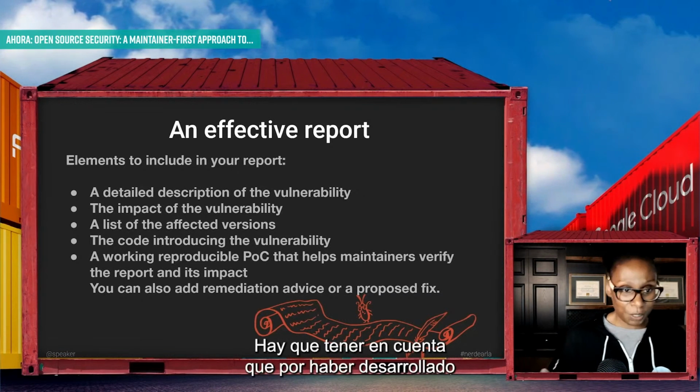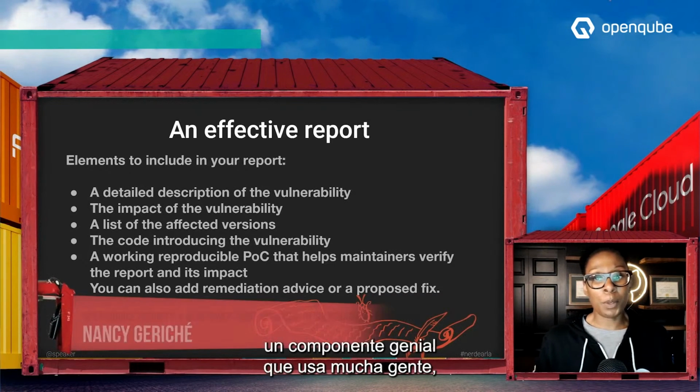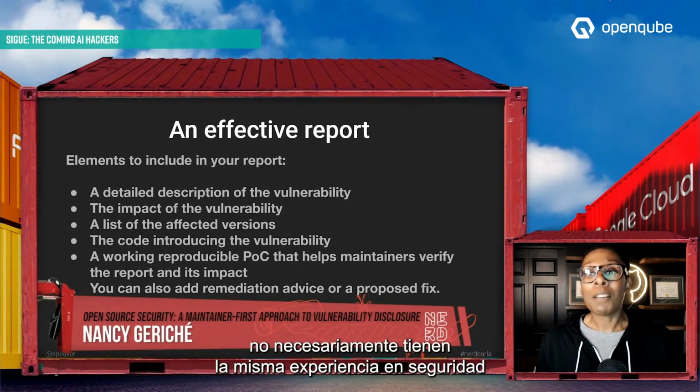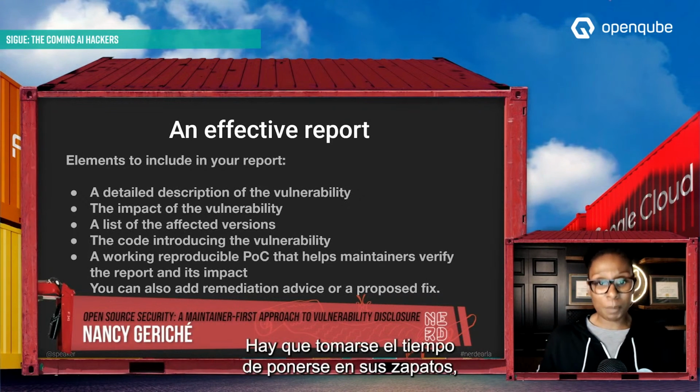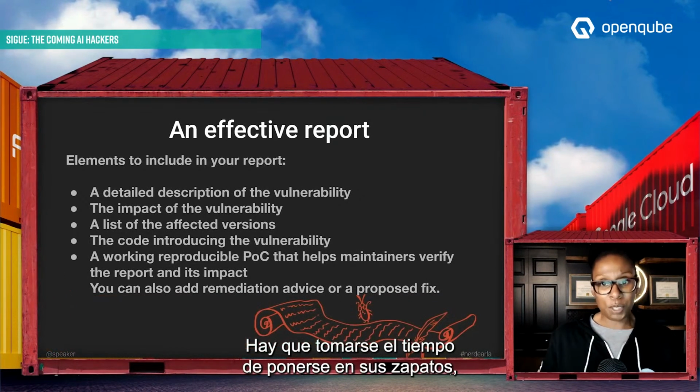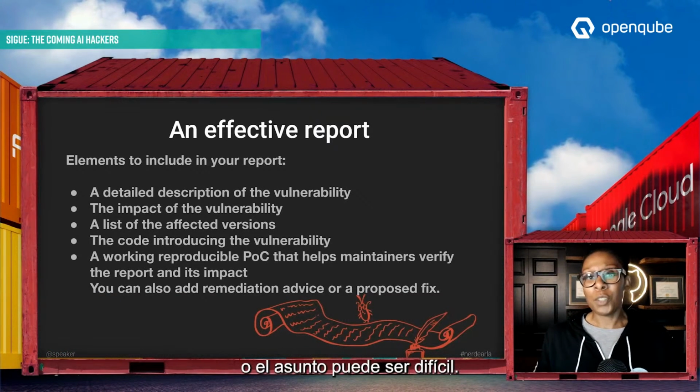Again, consider that just because maintainers built an awesome component that many people use, it doesn't mean they are at the same level of proficiency in security as you are as a security researcher. Take the time to put yourself in their shoes, show some empathy and understanding. All that can go a long way.